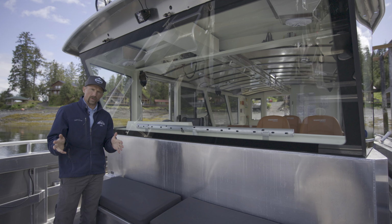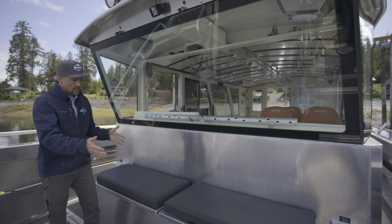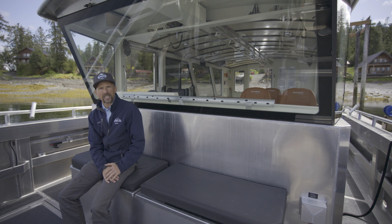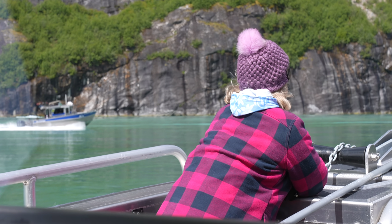One of our guests' favorite features of this boat is actually this really nice front sitting area. So we've got a couple of nice seats. There's a whale show going on, or maybe we're just heading up to see the glacier. Plenty of space to sit down, throw your arm around somebody you care about, and just experience Alaska the way Alaska was meant to be experienced.